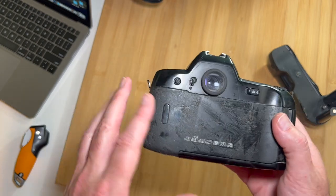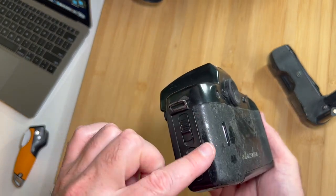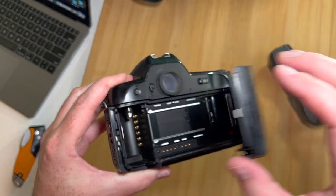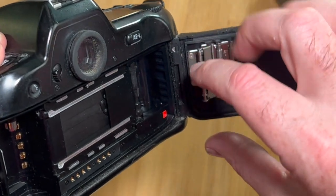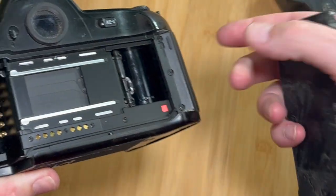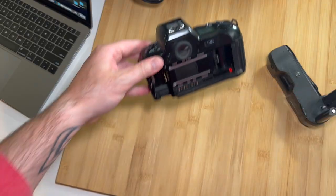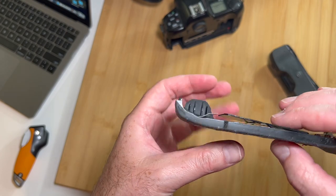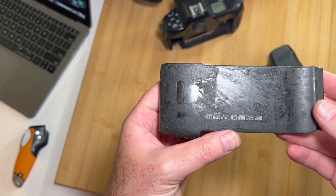And this back door, at least the catch isn't broken, because the catch often is what gets broken on these N90s. And inside, it looks beautiful. You see this little clip here? If I pull that clip down, I can now release the back door of this camera. And then I can just take my time and clean the back door, which is what I'm gonna do next.